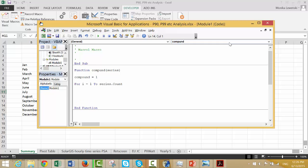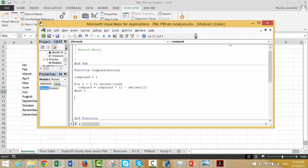Okay, and then compound equals compound times, you can see my spelling, times 1 minus series I. Okay, and next I, and then compound equal 1 minus compound. No. So I think that would do it.